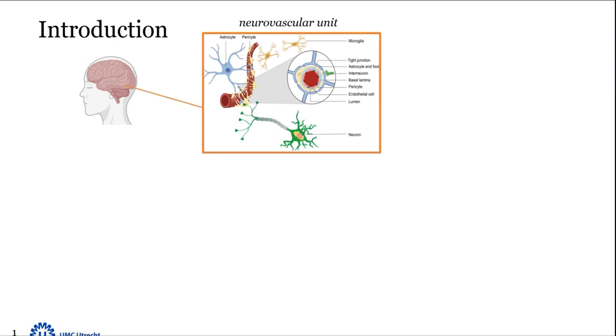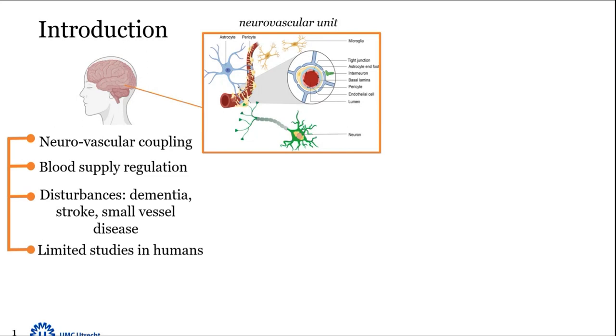A lot of research has been looking at the neurovascular unit, which is a sort of conceptual model of anatomical and metabolic interactions between neural cells, vascular components, and glial cells in the brain. And one of the main functions of this unit is so-called neurovascular coupling, which has a main role in blood supply regulation.